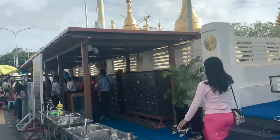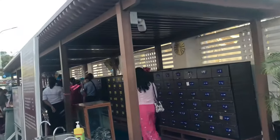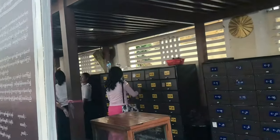Before entering into the pagoda, you must take off your shoes. This is the shoe keeping store. People keep their shoes here.